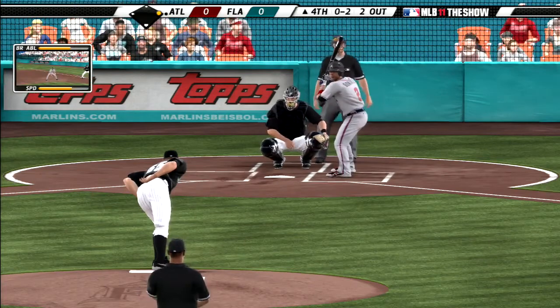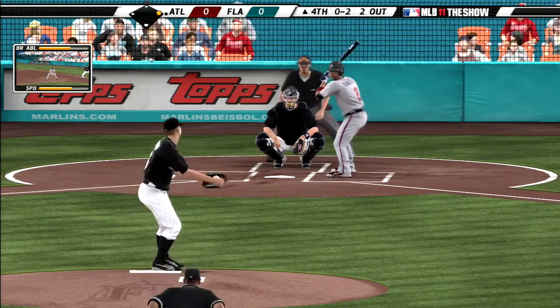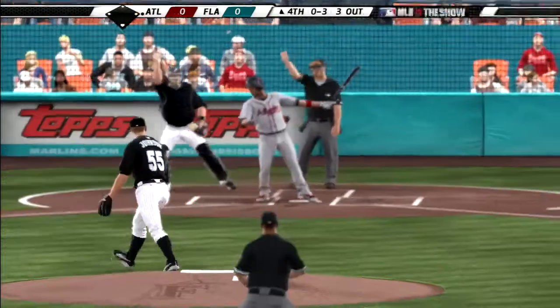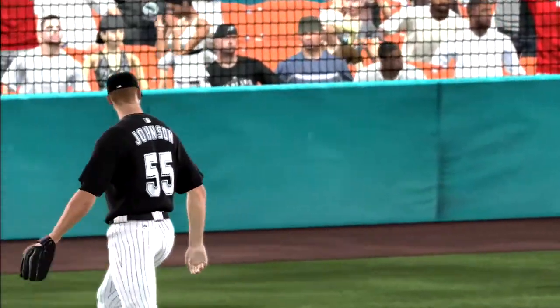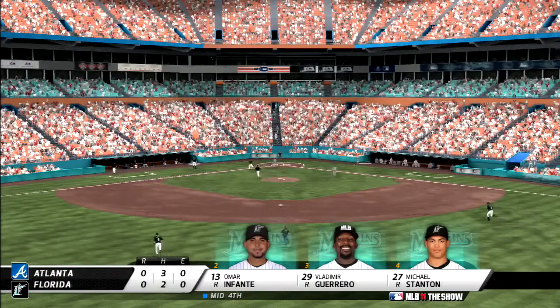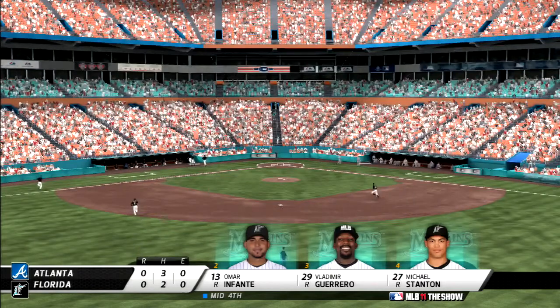No runs, three hits, and no errors so far for Atlanta. And a swing and a miss as all he could do was reach out in vain for that one, and the side is retired. So it's no runs on a hit, no errors, and a man left. To the bottom of inning number four we go, and we are tied 0-0.